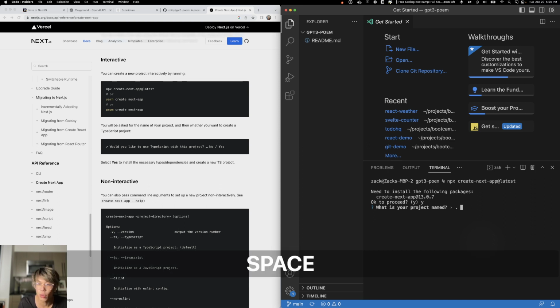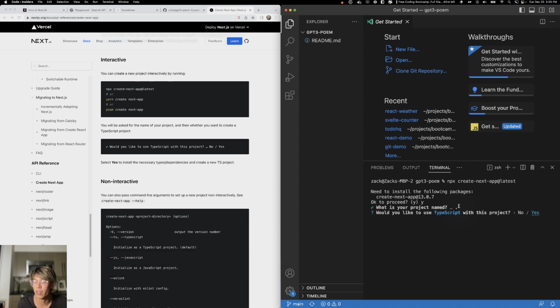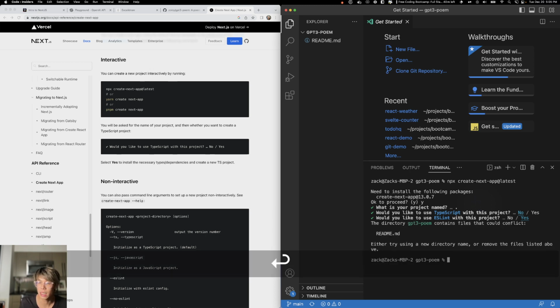I wonder if I can just do dot to create the current file. I don't know if that's going to work. Let's try that. Dot. Would you like to use TypeScript? No, not today. We're going to come back and do TypeScript eventually, but we're not doing TypeScript yet. Would you like to use ESLint? Yes, we do like ESLint, so I say yes.